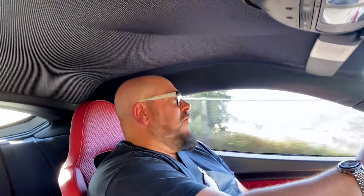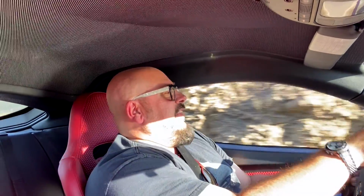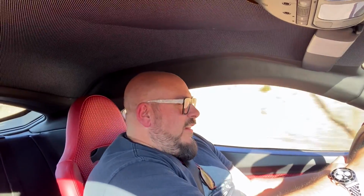How does it compare to a Grand Sport? It's better. The wheelbase is perfect. What would I change about it? I don't know. Do I think it needs more power? Not really. No, it's great. I love how the torque curve is so pure. So I don't know.